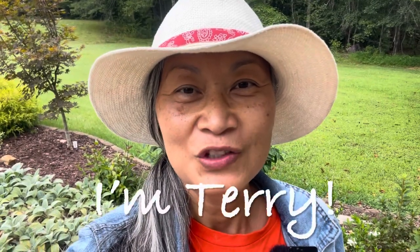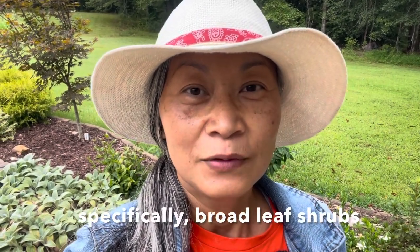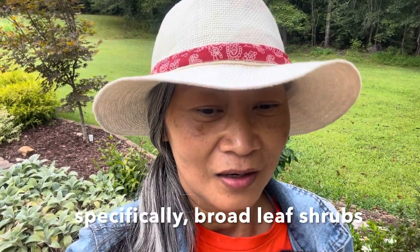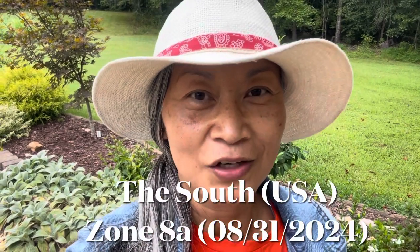Hello everybody. Today I would like to take you around my garden to show you what shrubs are still doing so good even in the heat of the summer. Thank goodness it is the end of August right now, and I know that all the plants are rejoicing. Cooler weather is coming. The last several days we had been getting really hot, stagnant weather, where the air would be very stagnant. Prior to that, it was a lot cooler, feeling like fall.